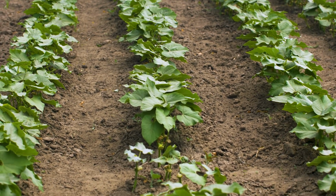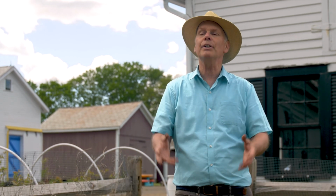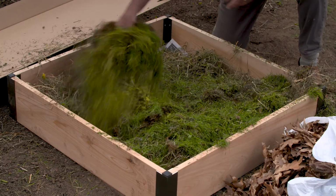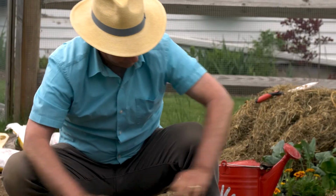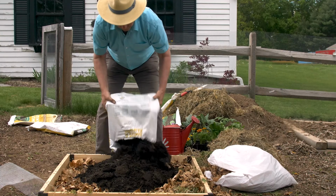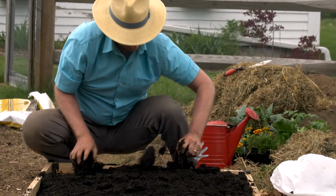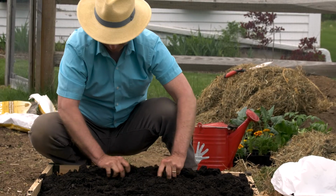Another benefit of no-dig gardening is that it's good for the planet. Every time you till and turn the soil, you're releasing carbon into the atmosphere, which is not good for global warming. By creating layers, you're sequestering the carbon in the soil, in the humus, so it stays there for decades. Also, it's less work, and I really like that part. You're not stripping sod and removing soil. You're just layering on top, so it's less work on your body and easier to do. So there's lots of advantages to no-dig gardening, and I want to show you how to put one together.